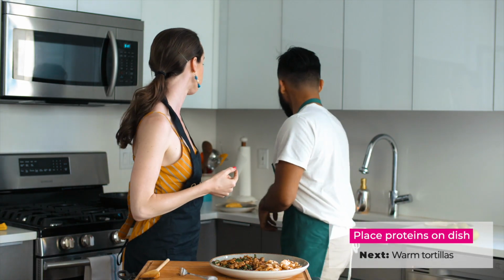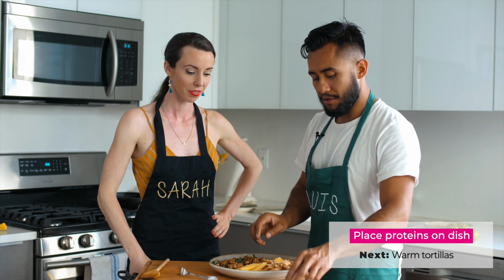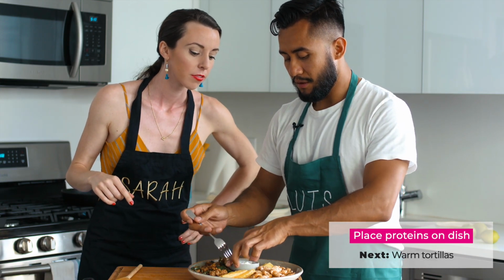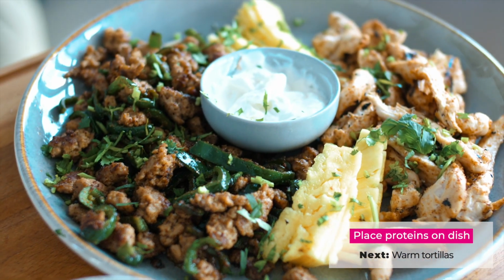And then we're also gonna put some of these little guys right here. Wow. This is basically just for the picture, you know. Now I'm gonna make a little space for it right in the middle. Put our little crema. Wow. Okay. So fancy. And then we're gonna put some of the cilantro that we have.